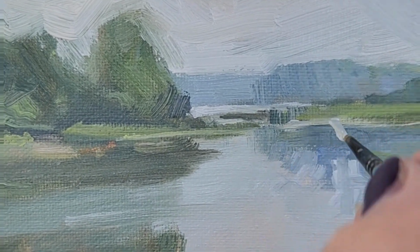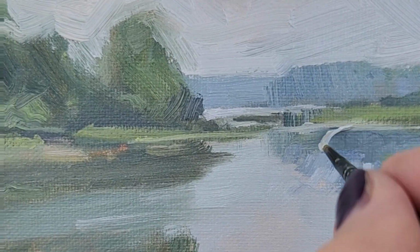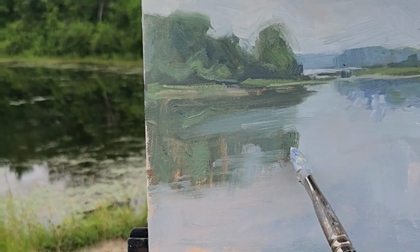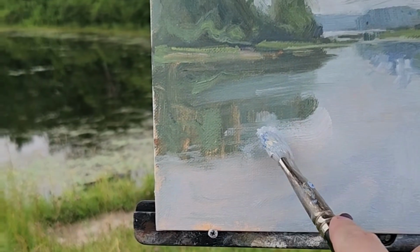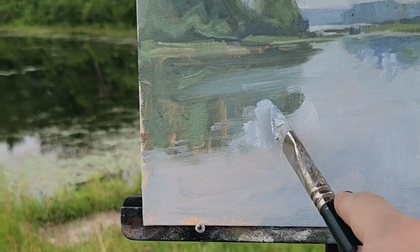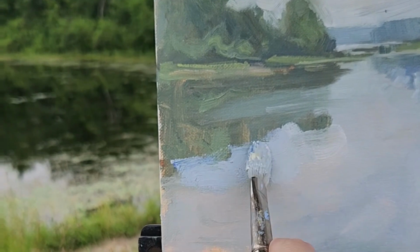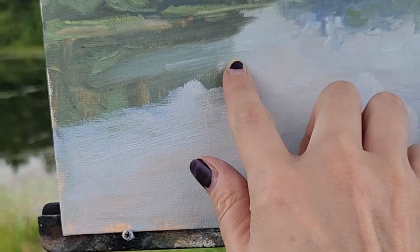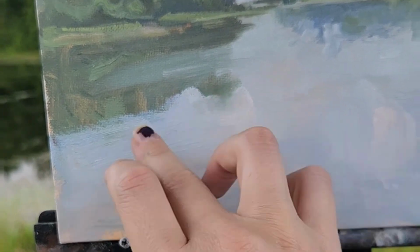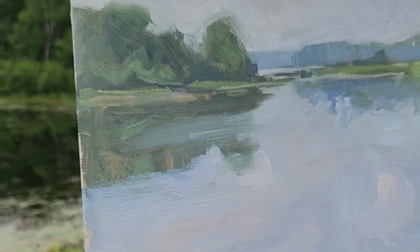Final details. And then I realized that when I lowered that tree line, I forgot to also push it up from the bottom. So I'm going back and doing that. Well, when in doubt, use nature's brush. That's pretty much it.